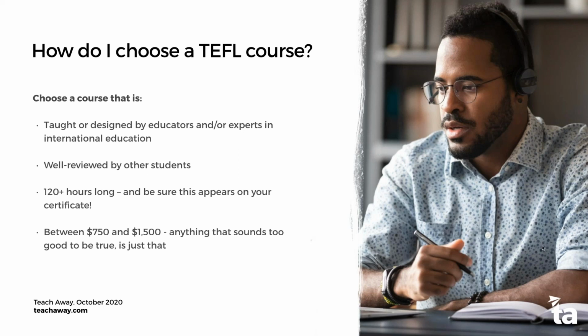As I mentioned earlier, make sure you're choosing something 120 plus hours long. That's what's typically required for online teaching. And you'll want to make sure that not only is your course that length, but that it also appears on your actual certificate.